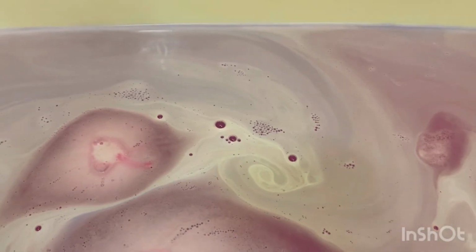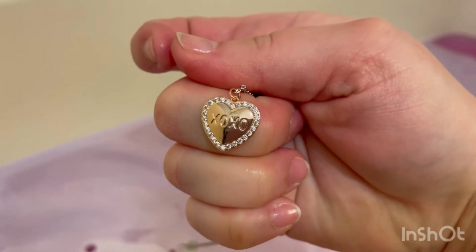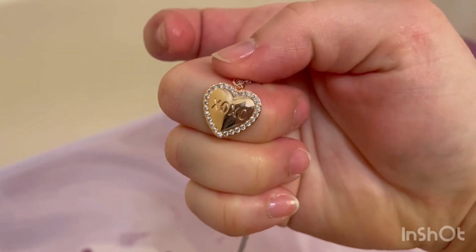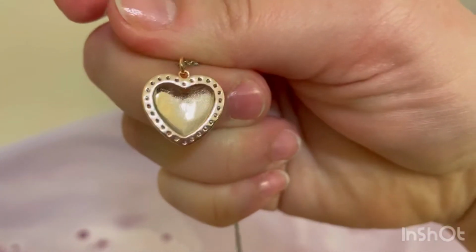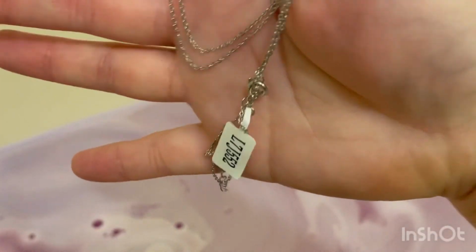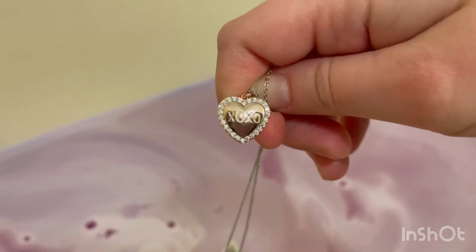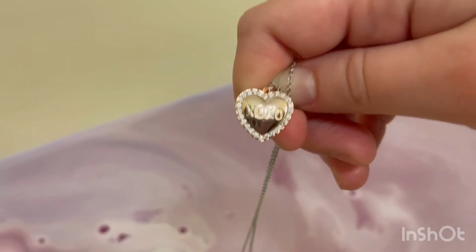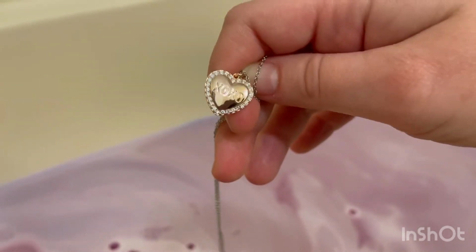I am getting out. Ooh, that's a beautiful necklace. And this is the necklace I got. It says XOX. It has little stones on the side and it's gold, and in the back it's plain. And yes, you can make it long, short, however you like it, but that is a gorgeous necklace. Definitely would buy this and get another one. They're on sale, so go grab some.